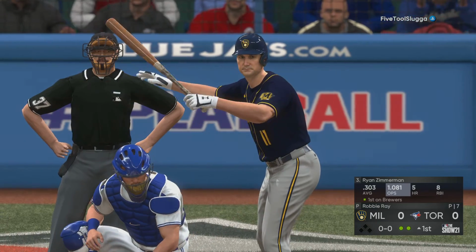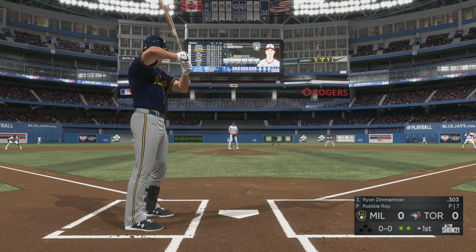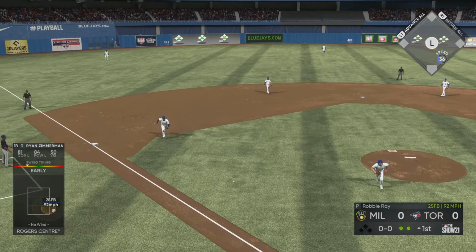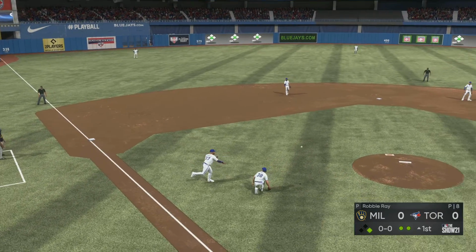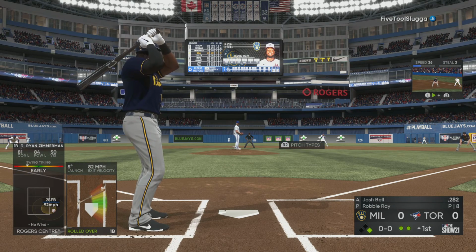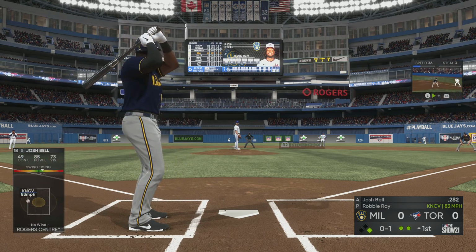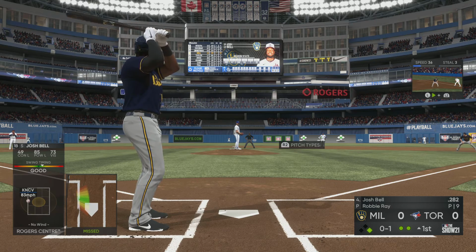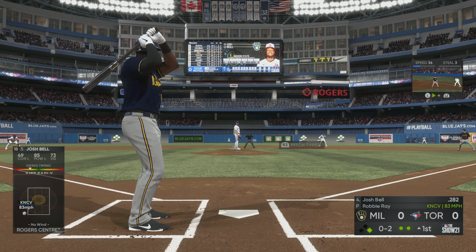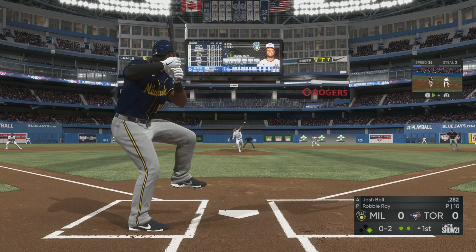Next to stand in is Ryan Zimmerman. First pitch of the AB on its way. Josh Bell the next to hit as the first pitch to him is swung on and missed for strike one. He takes his first cuts in this one with a man at first and two away. Swing and a miss, and he's in the hole 0-2 now. Zimmerman leads off first with a pair of outs in the inning.